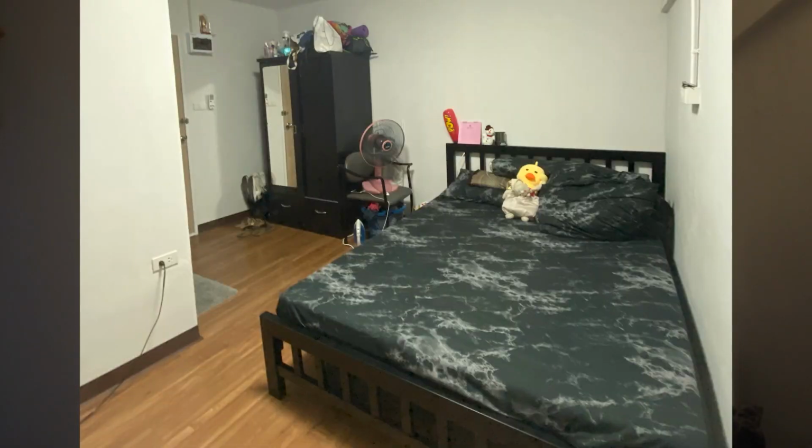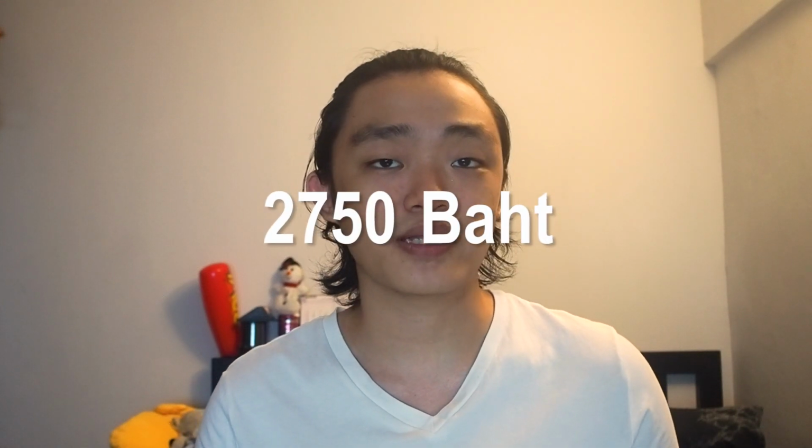The next one is a little bit far from the city center, but not so far. I can take the bus for 5 minutes to go to Siam or my university. This apartment costs 5,500 baht. I also live with my roommate, so it costs 2,750 baht per month for each person.